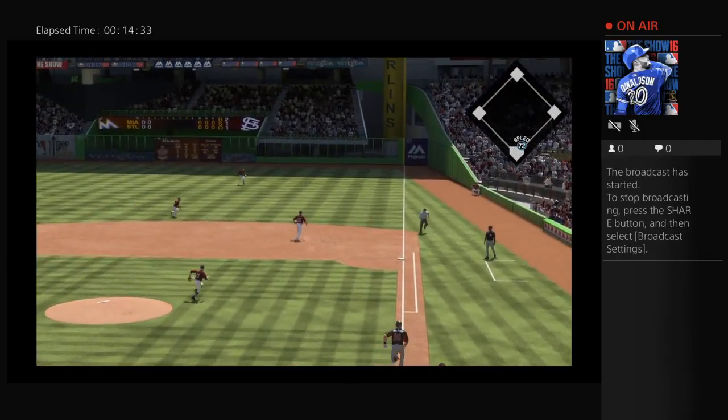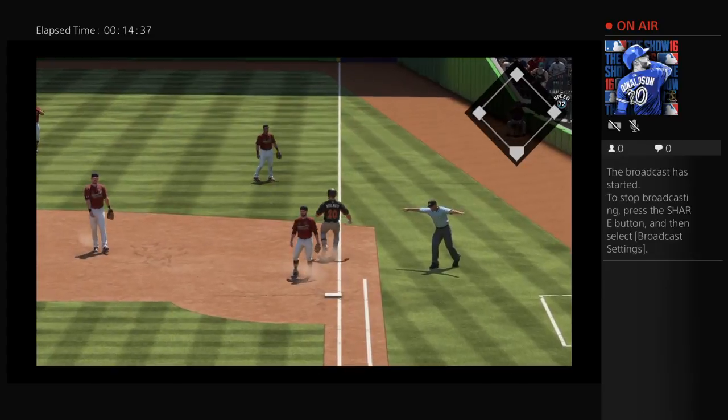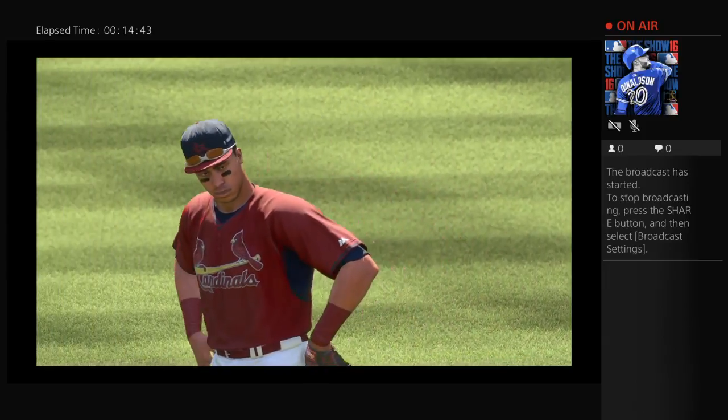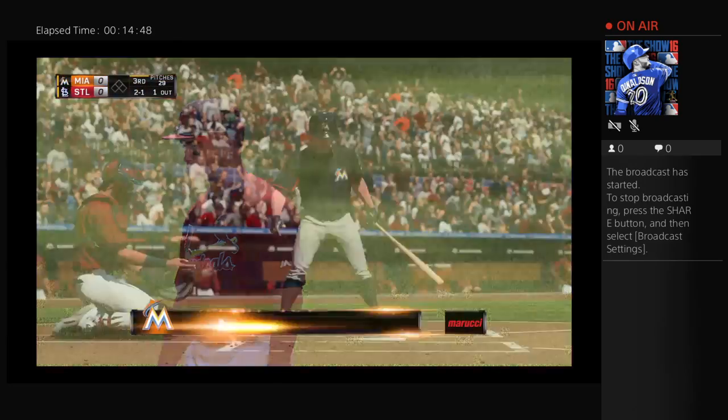Flares this one over toward first. Spin throw, and the recovery's too late as he's able to beat the throw to first. And here's a situation where, heck, just make contact. Put the ball in play. You never know. Winds up beating this ball out.